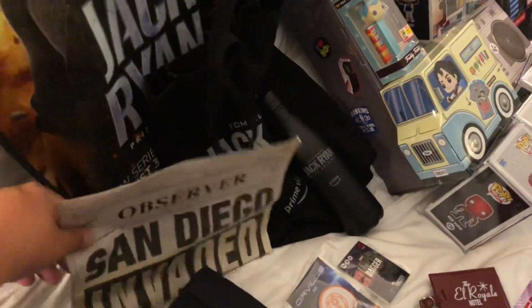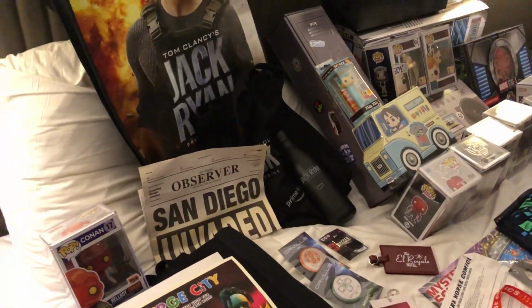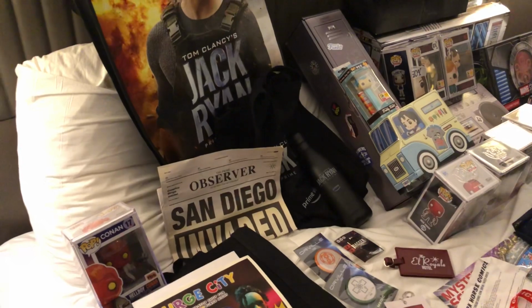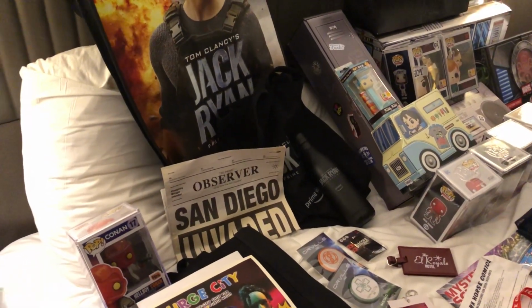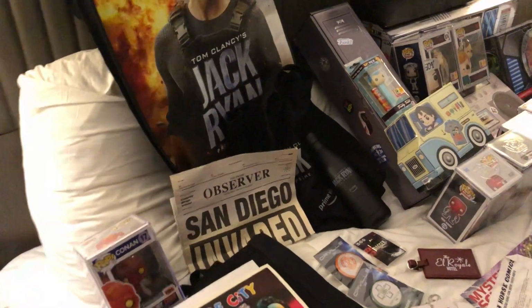They gave us newspapers, bottles. They had a really great escape room. Really long wait to get in there. On Jack Ryan, we fortunately had a media preview of that. So as much fun as it was, and I liked it, the operations were really poor.